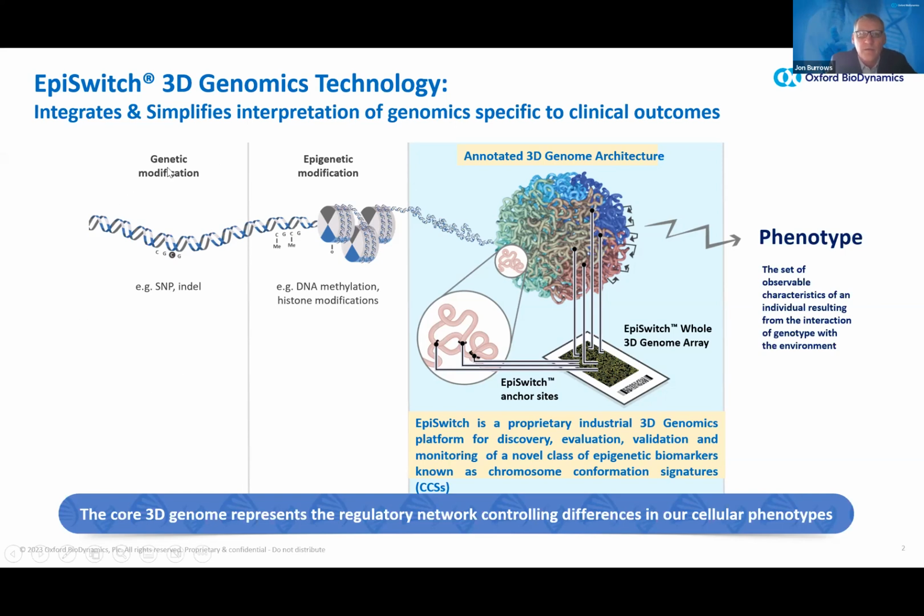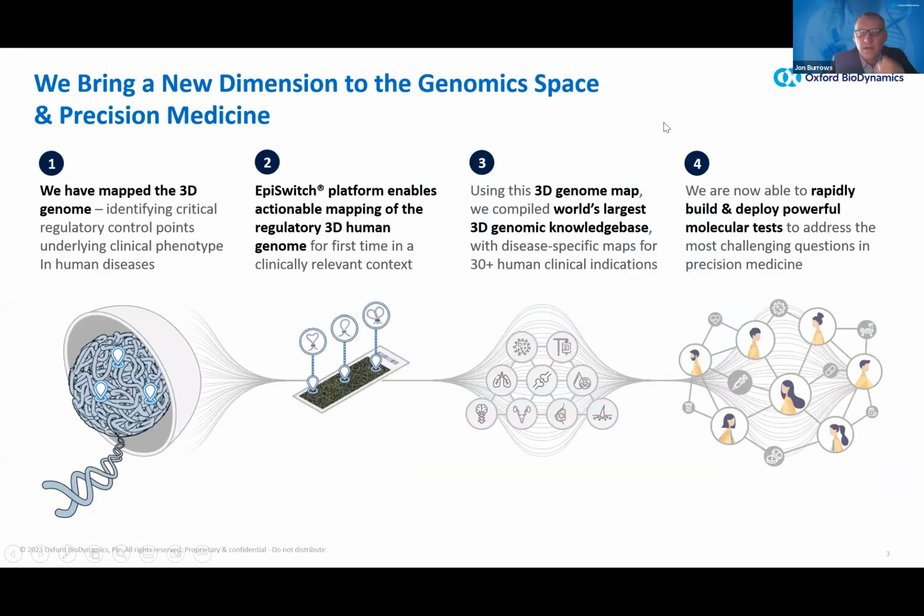the genomics that we use today is all about sequencing, NGS, etc. And the epigenetics that we understand mainstream is really about these modifications that sit on top of the code in terms of methylation and histone modifications, etc. Where we sit with the architecture is upstream of all that, where it's contained in all of this DNA and folded in a non-random way. And what this leads us to be able to do is to integrate and simplify the interpretation of all the genomics that's contained therein to the ultimate phenotype, which is clinical outcomes.